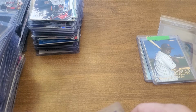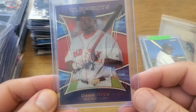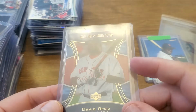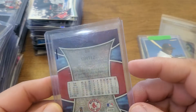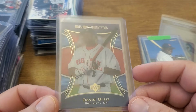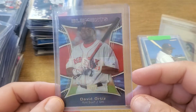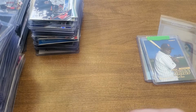Couple more. We're coming in the home stretch. Three left. Elements. I like this one. What is this all about? It looks 3D. It looks like there's layers on that. I like that card. Man, Upper Deck. Oh, how do we get Upper Deck back? Come on. Fanatics, you got to let them in. Look at this card. This thing's phenomenal.